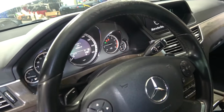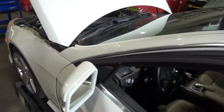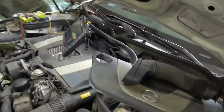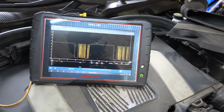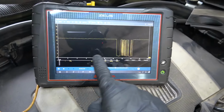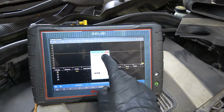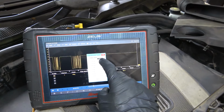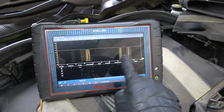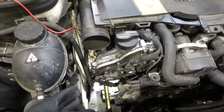So as you can hear, the engine is running. So now let's go under the hood. Okay, so let's look at the lab scope. As you can see, our lean bus control is there. So the lean bus control is there, so the computer is definitely controlling the alternator.